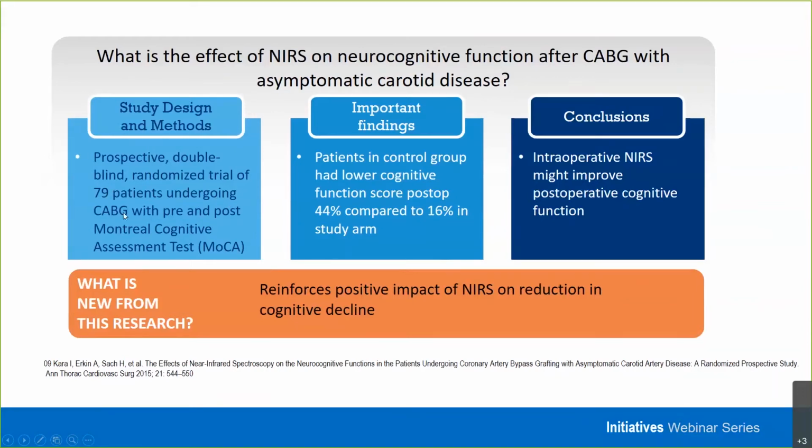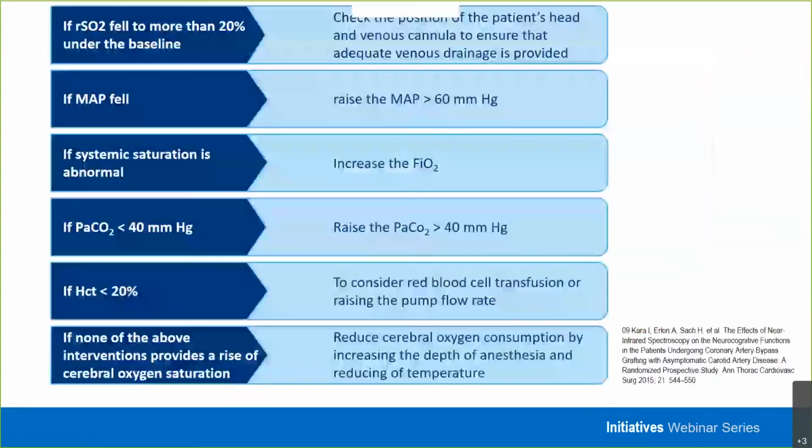They did both pre and post Montreal Cognitive Assessment testing, which is a very sophisticated test to look at neurocognitive function. What they found was that patients in the control group had lower cognitive function scores postoperatively, by up to 44% compared to 16% in the intervention arm. And they concluded that NIRS can reduce cognitive decline in patients undergoing coronary artery bypass grafting with asymptomatic carotid disease. Here was their algorithm.